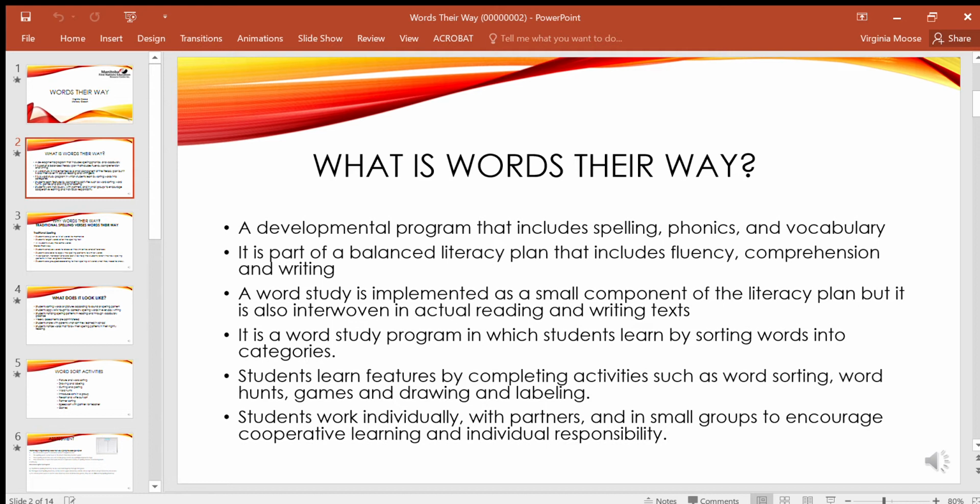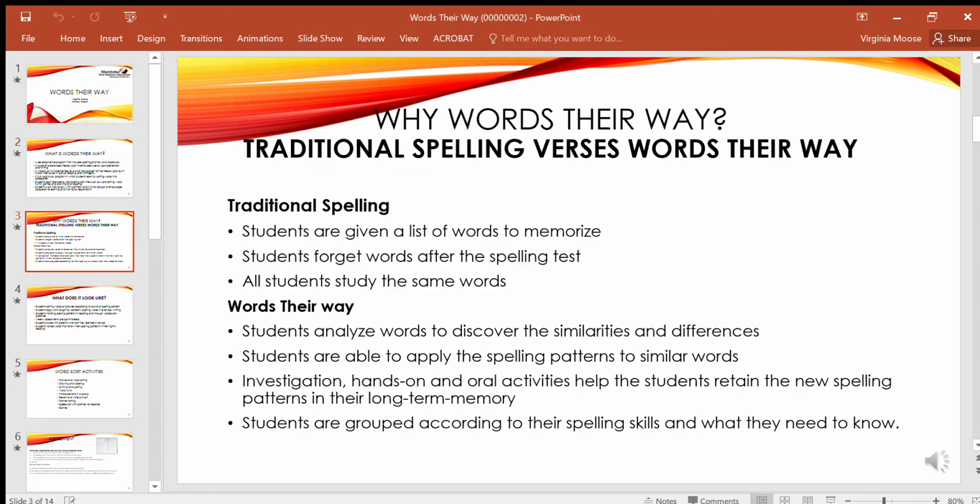reading and writing text. It is a word study program in which students learn by sorting words into categories. Students learn features by completing activities such as word sorting, word hunts, games, and drawing and labeling. Students work individually, with partners, and in small groups to encourage cooperative learning and individual responsibility.